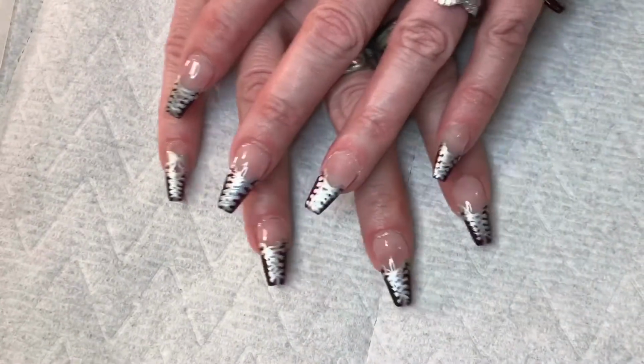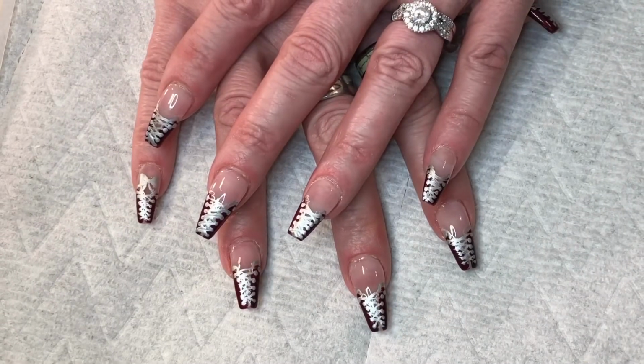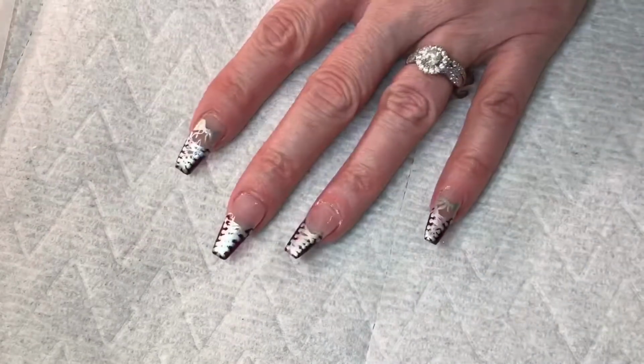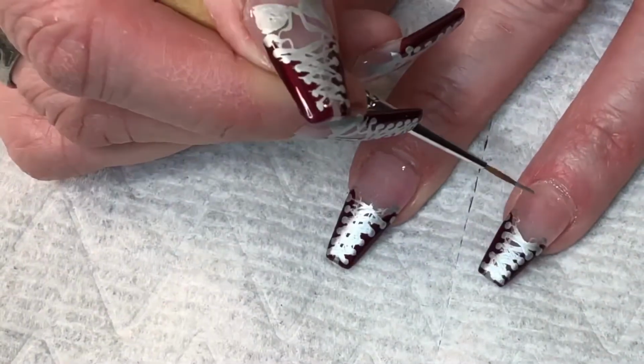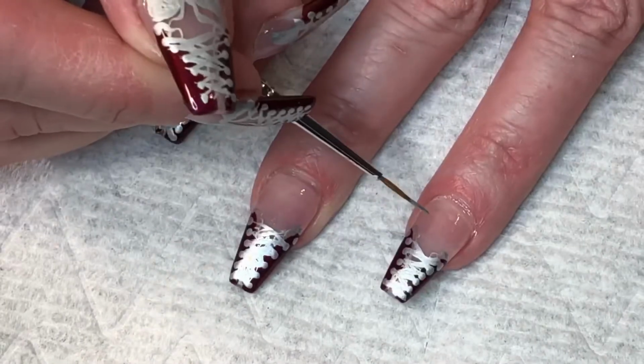All right, now we are going to do the bows like on the pinky here. I'm going to work on the bows, and I'll leave one open. Okay, now we've got all the bows, but I've left a couple fingers open just to show you. Again, we're just going to dip into that same silver paint, and we're going to do 2 triangles apart from each other.